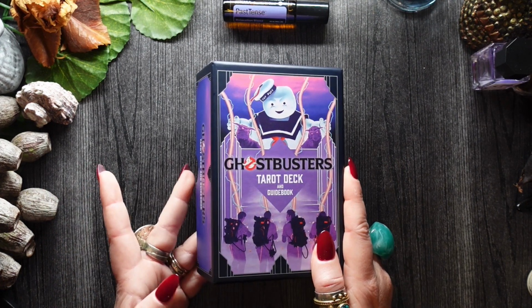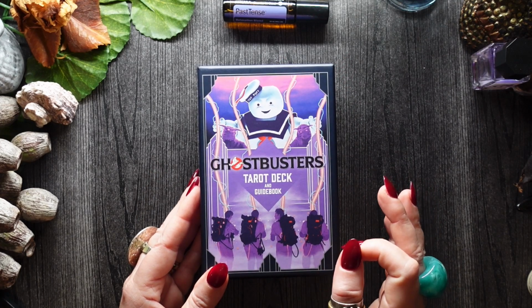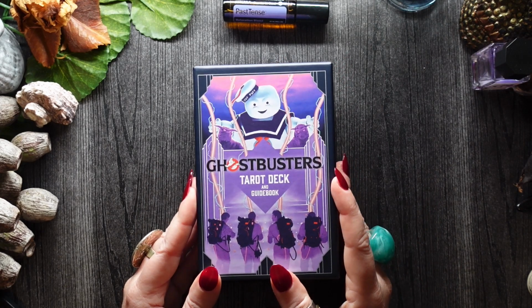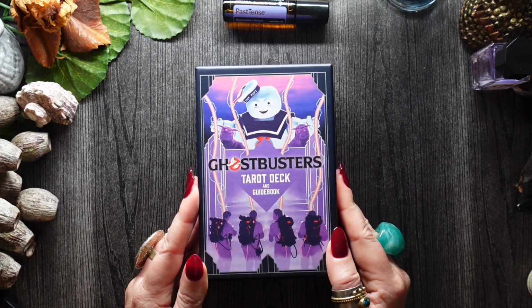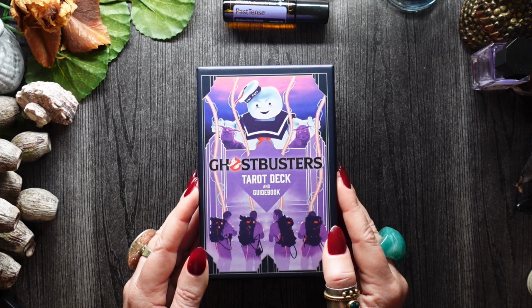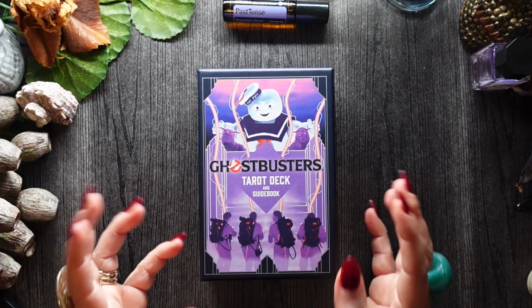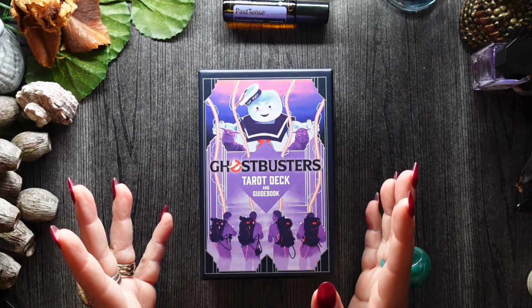And I'm almost scared. I don't know if I want to go ahead and open this one because I loved Ghostbusters and I still do. I watched it when I was very little and I just loved it so much. I rewatched it so many times and I think I know it by heart. And some of the scenes, I was just on the edge of my seat.